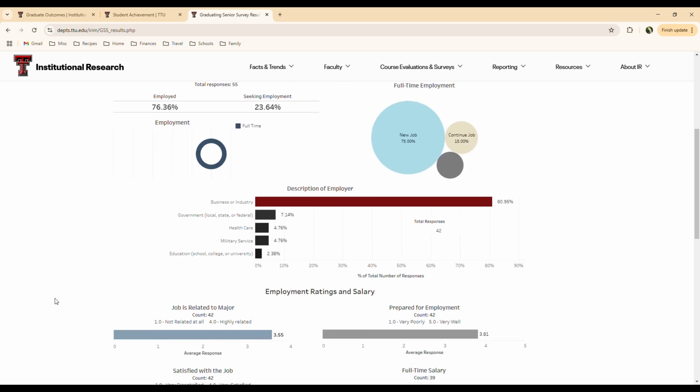See, the other information they provide: new job versus continue job versus evaluating offers. This continue job is really about if you're employed and then you are going to school while you're employed, versus graduating and finding a new job. So that's an interesting little tidbit. Not entirely telling us a whole lot, but something I wanted to explain a little bit.